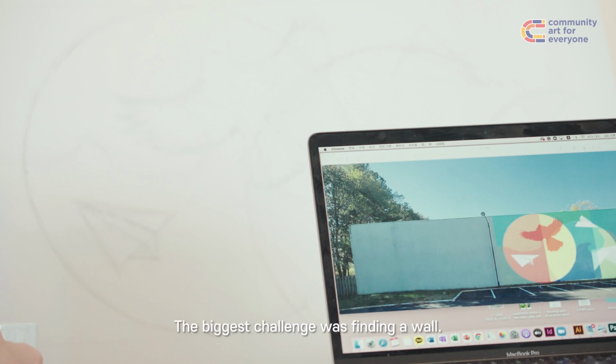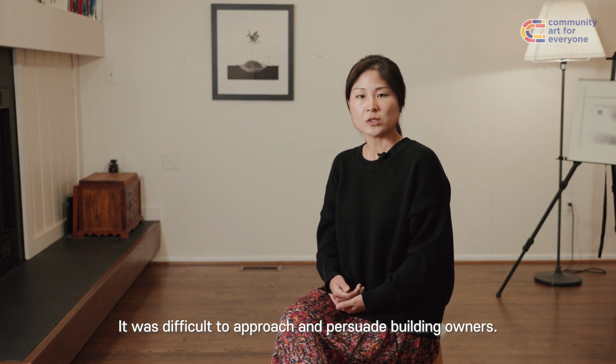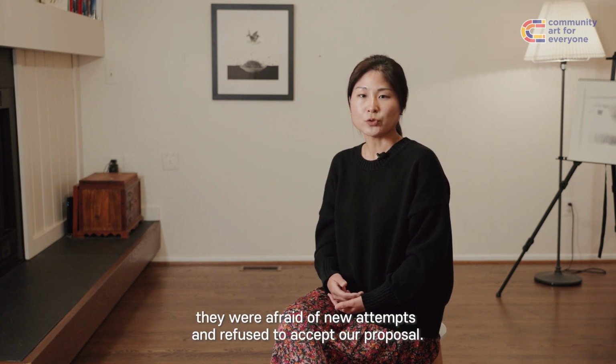The biggest challenge was finding a wall. It was difficult to approach and persuade building owners. Although we did not ask them for any money, they were afraid of new attempts and refused to accept our proposal. We almost gave up finding the wall, and then we received a message from Evan.